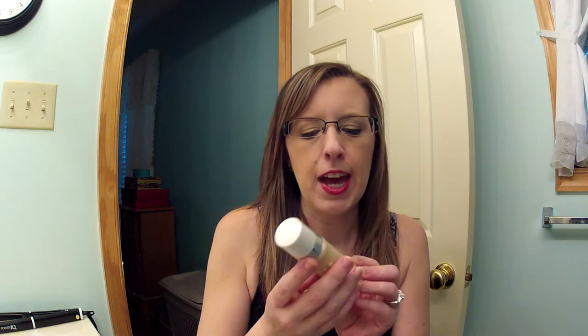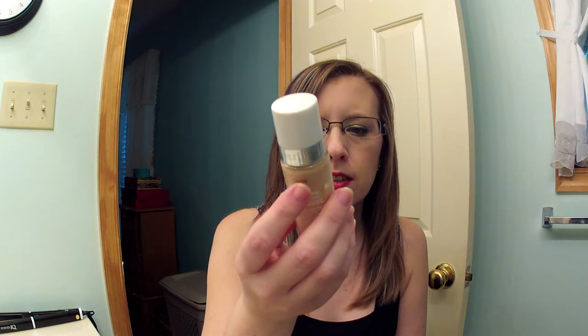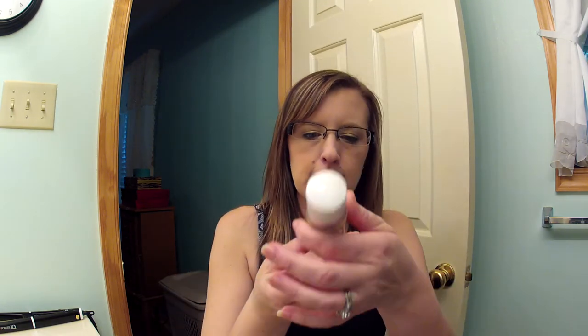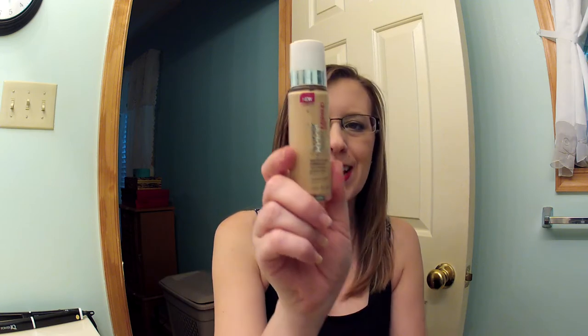The other foundation I have is the Maybelline Superstay 24 Hour Makeup, and I didn't tell you my colors, did I? I'm in 2.0 in this. This only comes in one shade, and this is in, what is it in? Classic Ivory. So another great foundation, lasts all day, no need to touch up, fantastic.